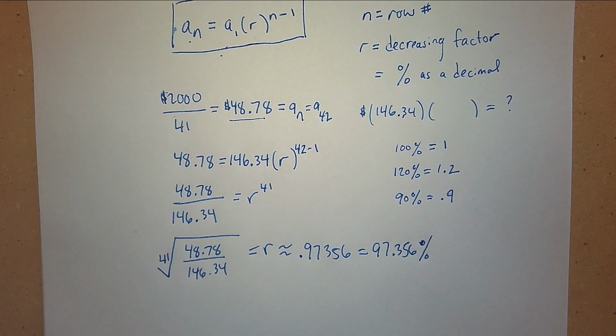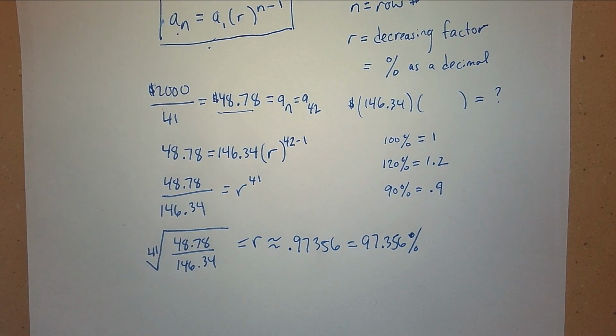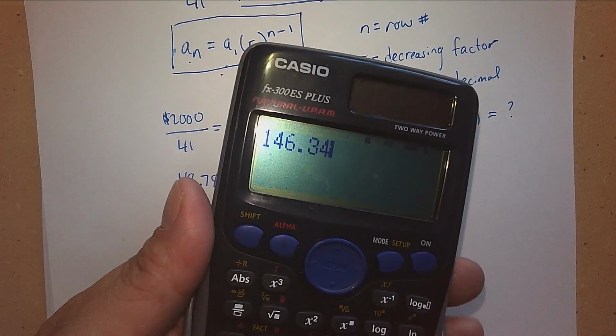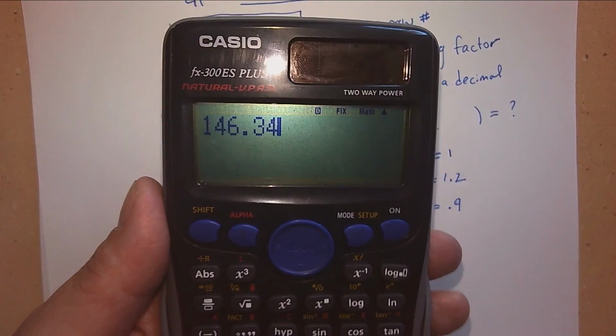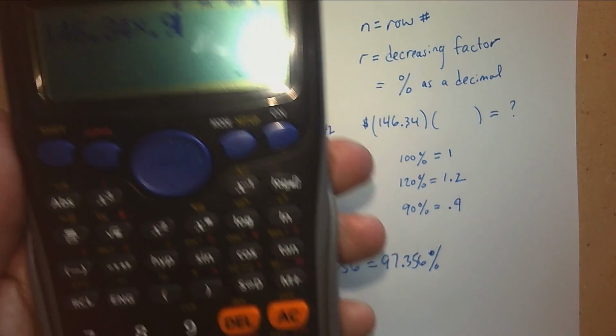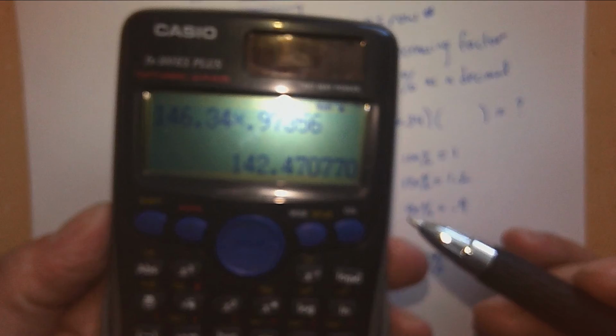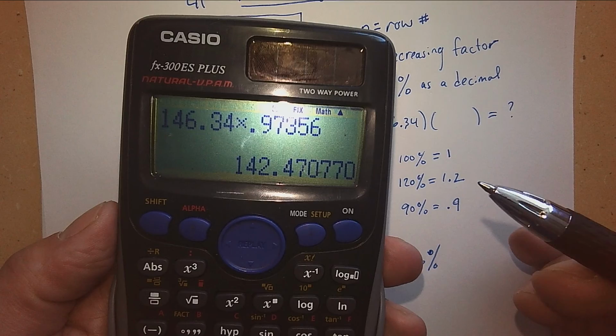Now, does that number seem reasonable in terms of what the pricing should be for each row? That means each row that is away from the ice will go down by that percent. So, if the first row costs $146.34, then how would you find the price in the second row? You'd multiply it by that factor, 0.97356. How much would the next row cost? $142.42. What would you get?